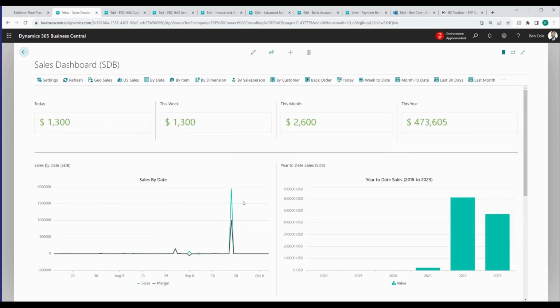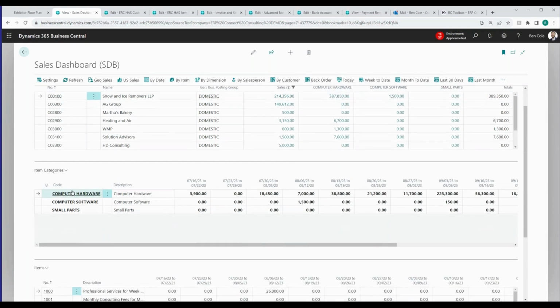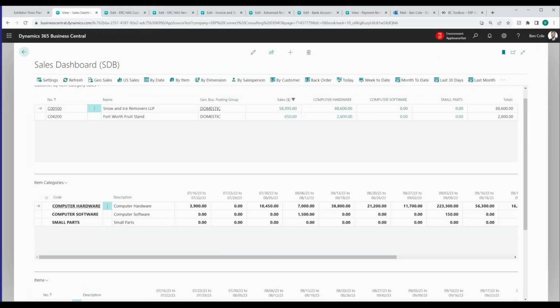So again, you're trending month over month or week or today, and you can see those things very quickly. This item one is pretty cool. Not only can you see your customers down the left and your item categories across the top, a little grid view, so you can see how much each customer is buying by category. I've also got a high level category, so I can see how much I'm selling of computer, hardware, software, small parts. This is going to be a date range. I could do last 30 days and it's going to change how my grid looks.